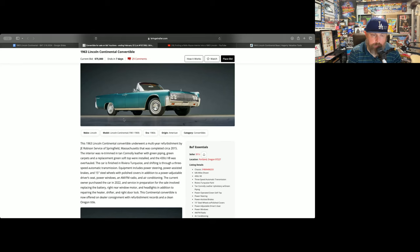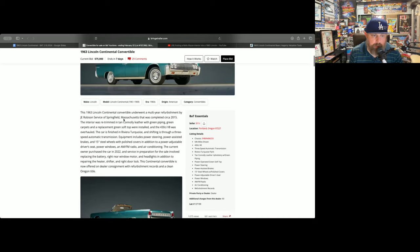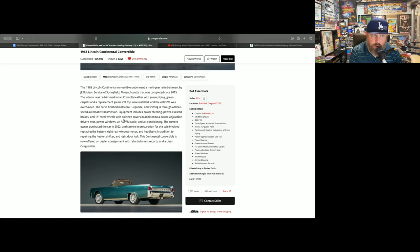I'm going to go through all the pros and some of the things you want to be aware of, including some of the things that are not 100% factory correct on this car. I do believe it's going to appeal to most purists, but it's also going to appeal to a lot of people who are maybe looking to get one of these cars. I think this is a very special car in a lot of ways.